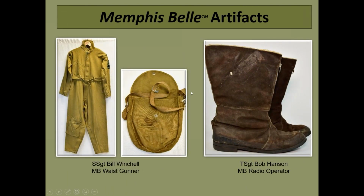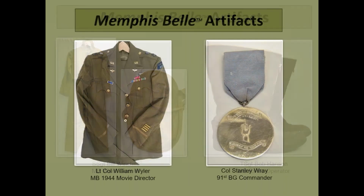On the bottom left, there you see it's Bill Winchell's ditty bag and one of his flight uniforms, one of his flight suits. And then the right, those boots, those were particularly prized by crewmen. They're British flight boots, and they're very comfortable and very warm. And Bob Hansen wore those while he was flying missions on the Memphis Belle. And having warm boots was particularly important because it got as cold as 50 degrees below zero on those airplanes at 25, 26, 27,000 feet. So those were prized possessions, and about 3 or 4 of the Memphis Belle crew managed to get their hands on some British flight boots.